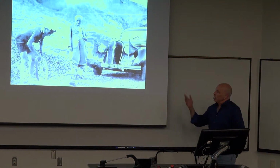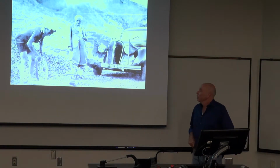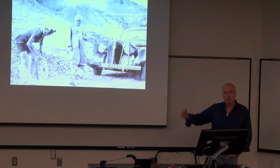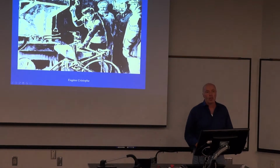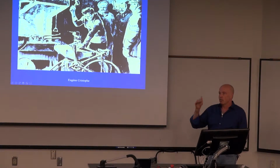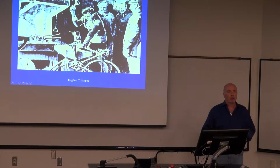So self-sufficiency, if you had a flat, you had to fix your own. And this is a picture of a race marshal making sure that nobody helps this rider in his endeavors. In fact, the story of Eugene Christophe goes that he was riding down sort of a mountainous path, or it probably was a path, or a mountainous road, and he cracked the frame on his bike. So he had to carry his bike to a local farmer who also had an anvil and blacksmith materials.